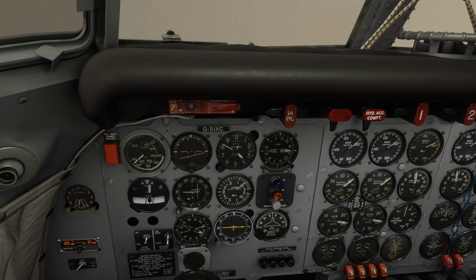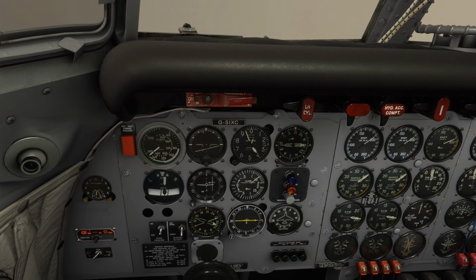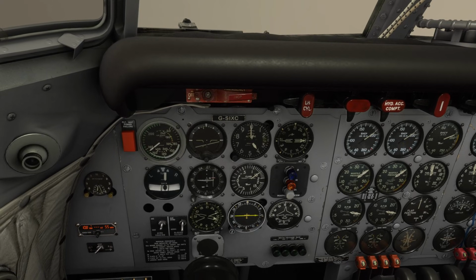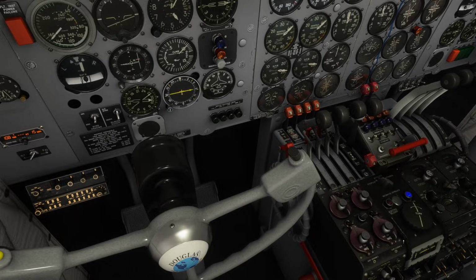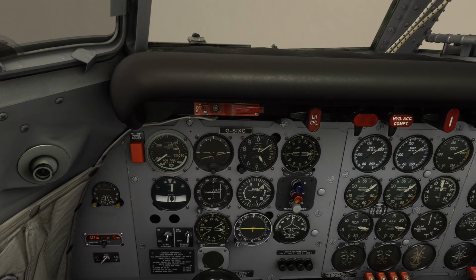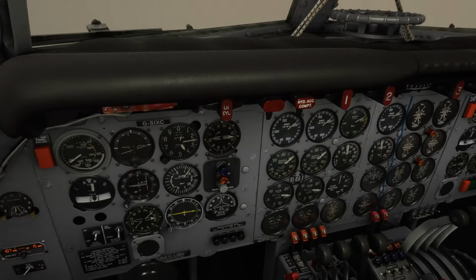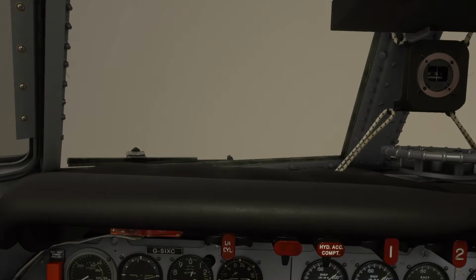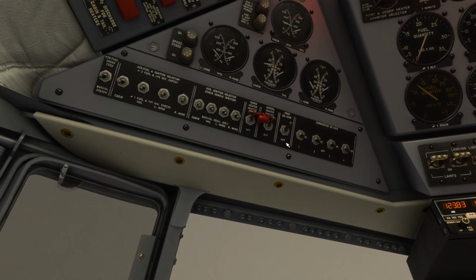And T's and P's looking good. Just coming through 200 degrees, and we're looking for a heading of 265. And coming up through 4,000 feet now, still in the weather at the moment. OAT now is just coming below 10 degrees Celsius, so we'll get the anti-ice systems on.